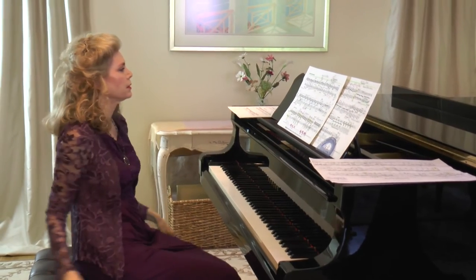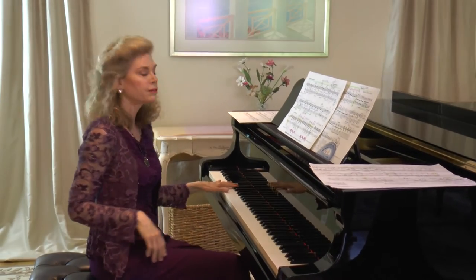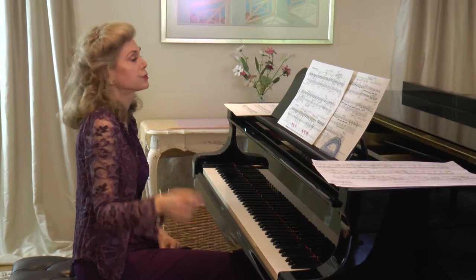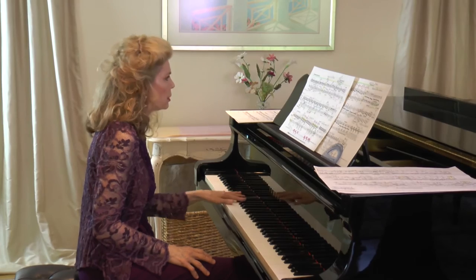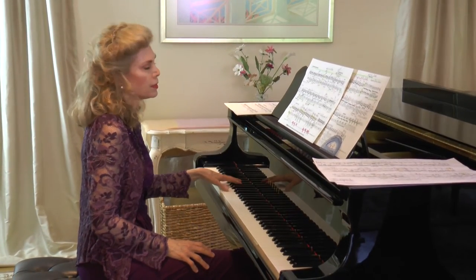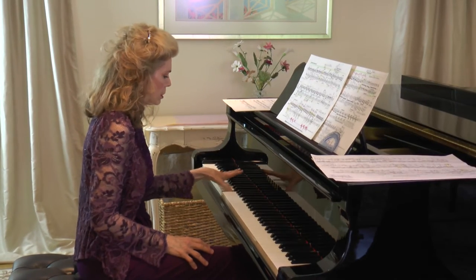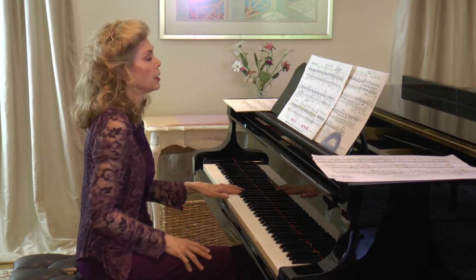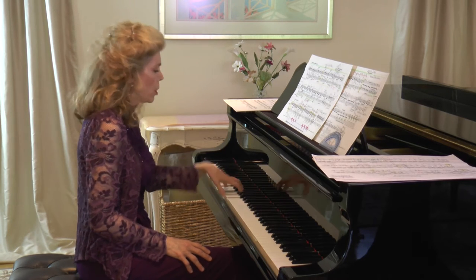I'm going to take the left hand alone here. This is measure 14, and what do we have? Still in 6-4 time. Then he's climbing up, climbing up, E minor. Now we go to 4/4 time, and we're going to stay in 4/4 time for quite a few measures.